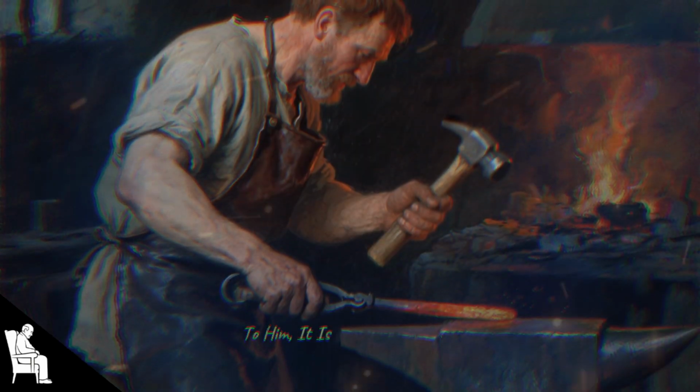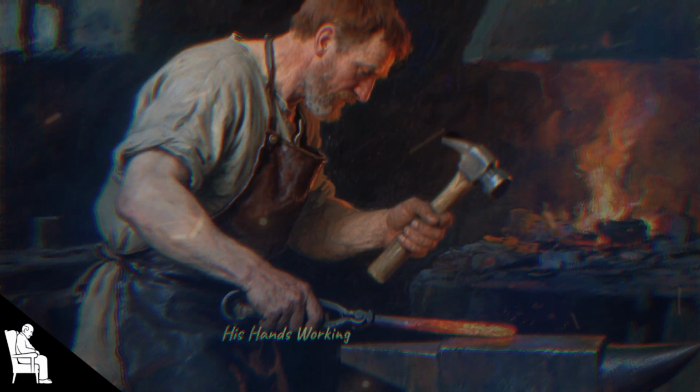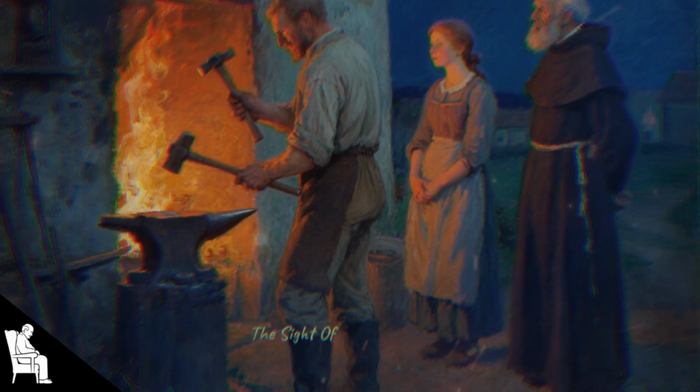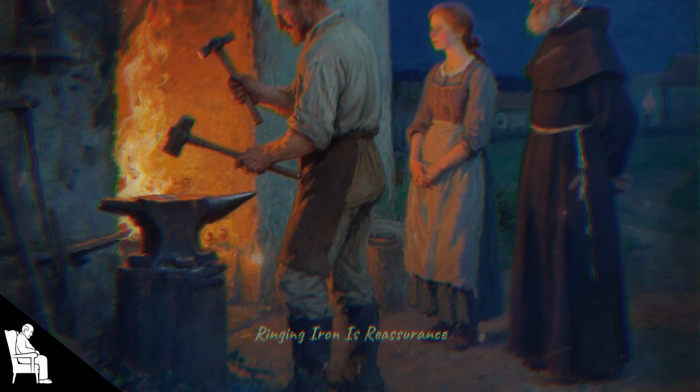Think of how ordinary this might seem to the blacksmith. To him, it is only another long evening, his hands working as they always do. But to the villagers outside, the sight of glowing fire and ringing iron is reassurance. It means life continues. It means work is done. It means tomorrow will arrive with tools sharp and hinges strong.